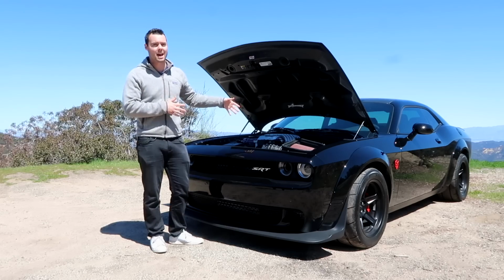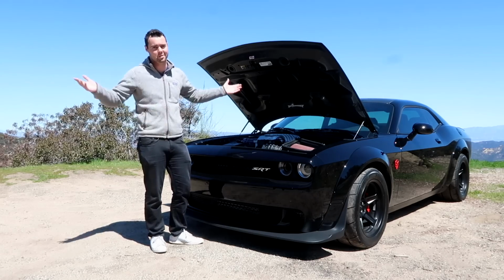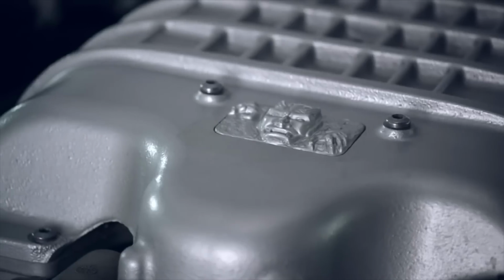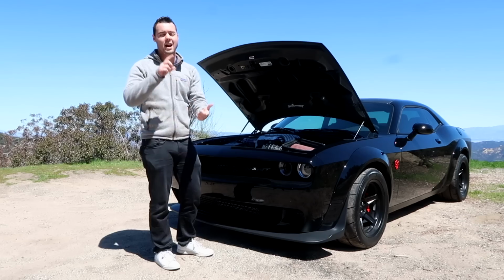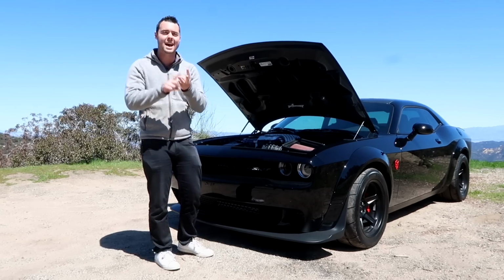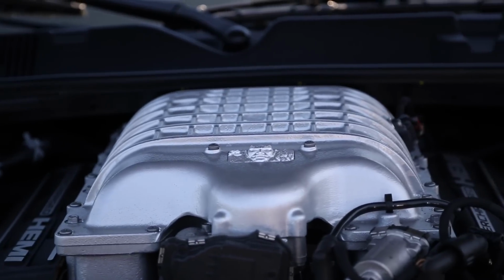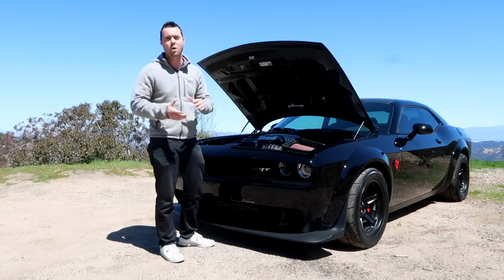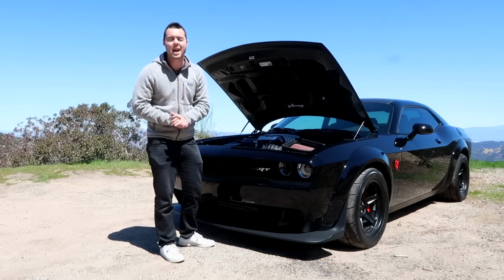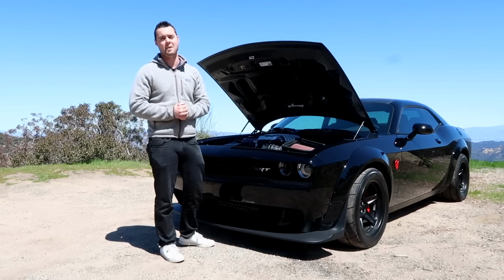Just like in the Hellcat, only the Hellcat makes 707 horsepower. Oh, only 707. For the Demon, 25 engine components have been modified to differentiate it and make more power. We've got new pistons, a new crankshaft, new connecting rods. The supercharger itself has been bumped from 2.4 to 2.7 liters. We also have 20% more boost, bringing power up to 840 horsepower and 770 pound-feet of torque.